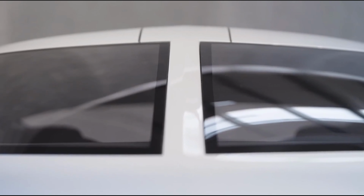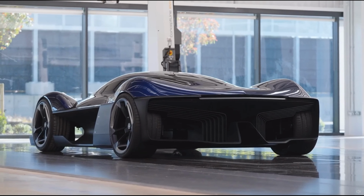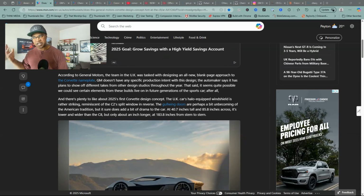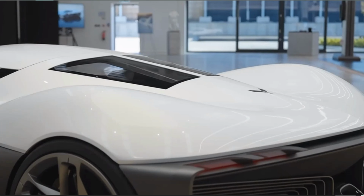According to GM, the team in the UK was tasked with designing an all-new blank page approach to the Corvette nameplate. GM doesn't have any specific production intent with this design, so this is not the C9 Corvette specifically. However, GM did say that they plan to show off different takes from other design studios throughout the year, and it seems possible that we could see certain elements from these different builds go live in the C9 Corvette.